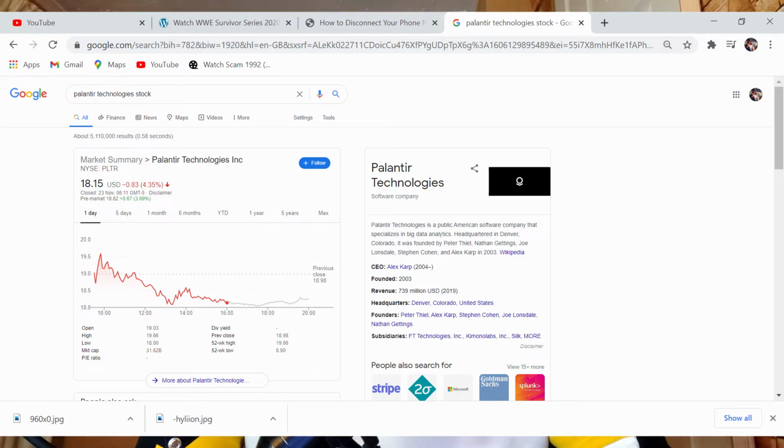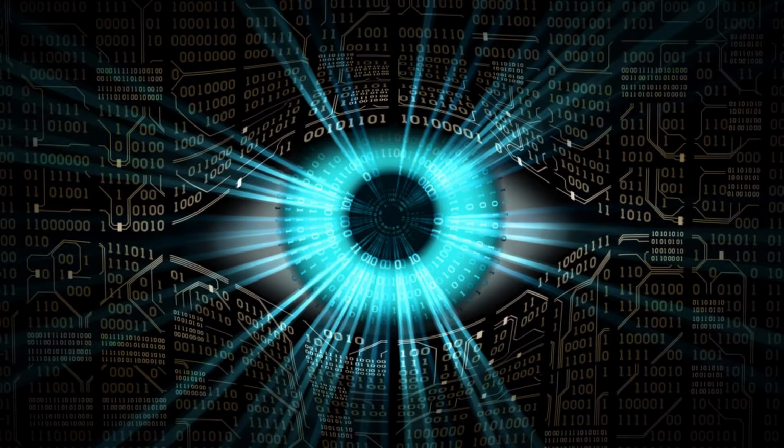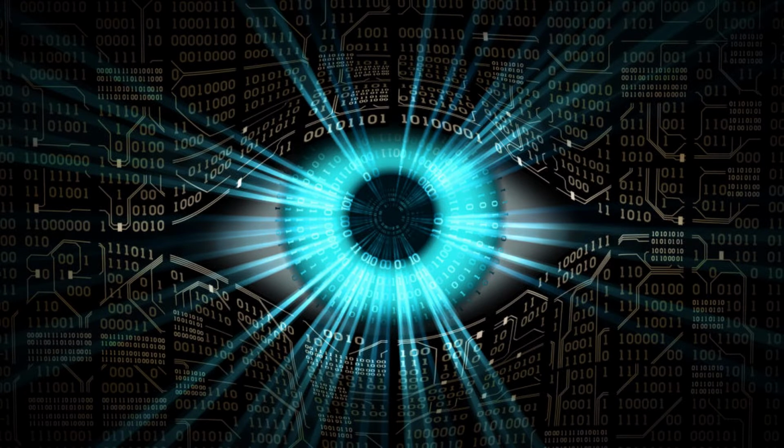Palantir Technologies is a publicly traded American software company that specializes in big data analytics. It was founded in 2003, so it is not a young company, to be fair. They mine data, analyze it, and help in data management. In today's world, data means a lot, especially in marketing. When you are marketing your products, when you are marketing your course, even YouTube collects a lot of data from its viewers as well. It's used for surveillance, security systems as well, and now even in the healthcare system.